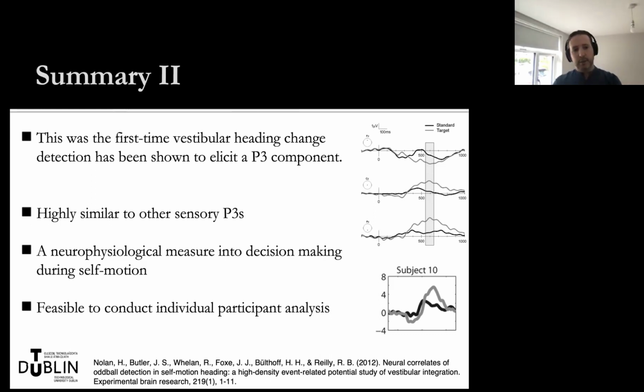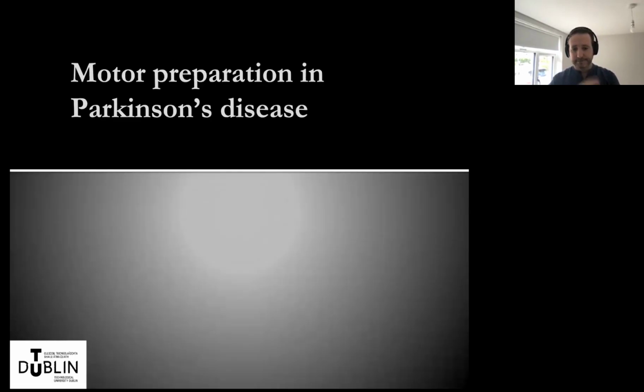I would say that we didn't move on much from this. Hugh finished his PhD and I moved on from Max Planck. We did some other analysis showing that actually if you lock it to responses, it's even sharper, but overall we were pretty happy with this study coming out at the time.